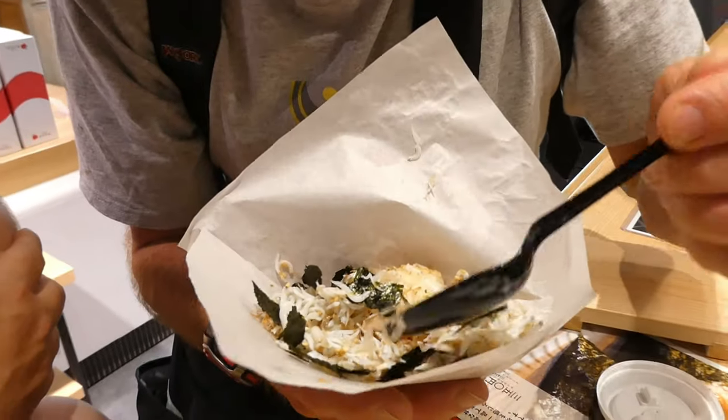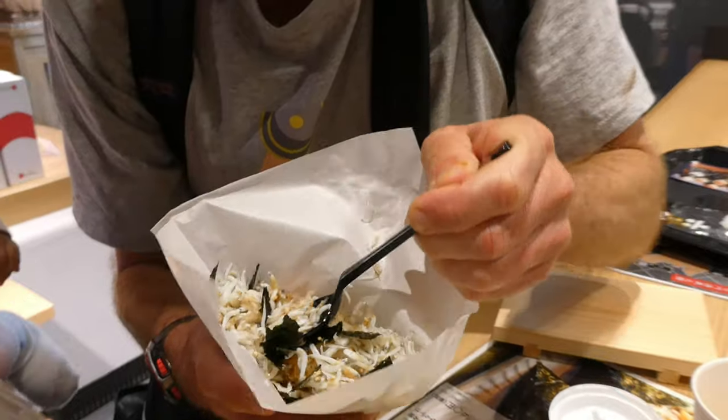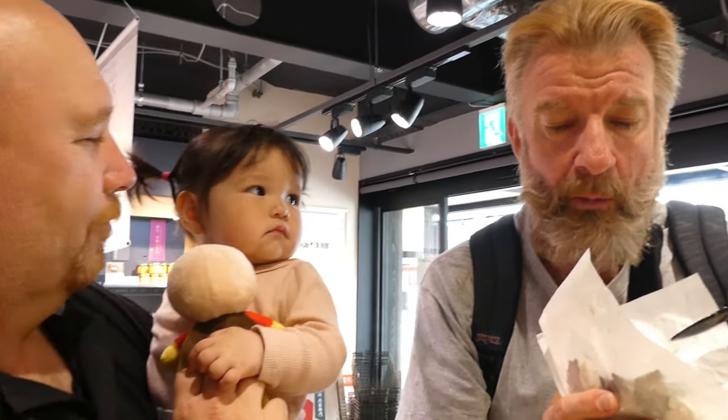But so this is the local fish. It's called shirasu whitebait fish. Cooked. You can also eat it raw. Mm, you want some fish? She's not hungry. Yeah. She actually can eat that, I believe. Oh, that looks good. That look good? This is really good shirasu.